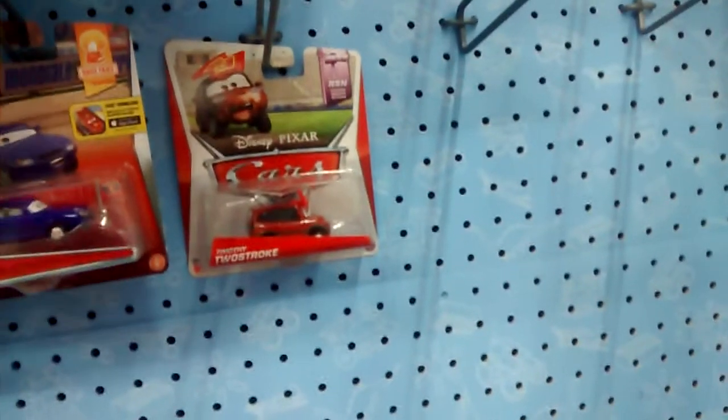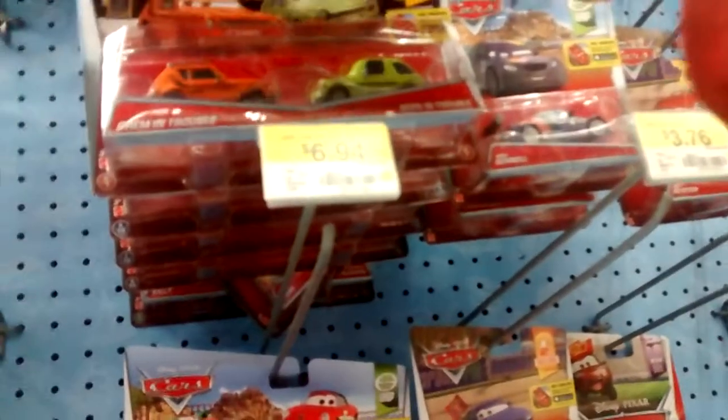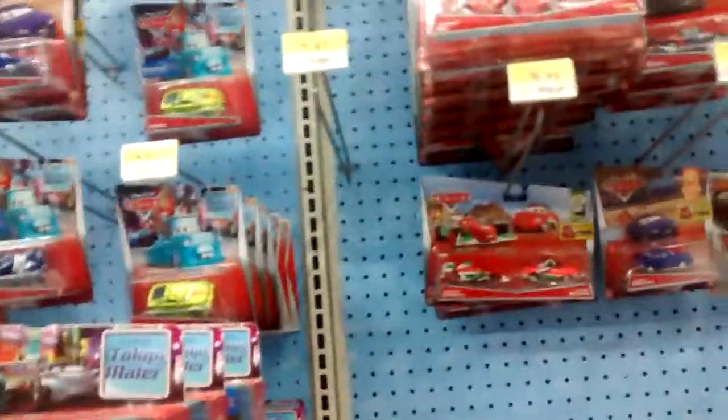Ooh, who's behind here? Timothy Twostroke from the 2013 series? Wow. Grim and Ace are in trouble. That's kind of interesting. I saw these guys at a store in Cape May, New Jersey one time. And that wasn't a Walmart or Target or any.